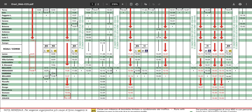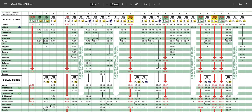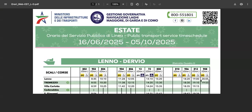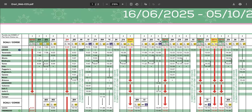Now, the confusing thing here as well is that, for example, here we've got one leaving Lecco. It says Lecco, and then it says service of Lecco line, quadro 3, which means square number 3. So what that simply means is that it's referring to this service line here. So quadro 3, so Lecco Bellagio. Here it's saying there's a boat leaving at 9:15. So if we go here, it's this 9:15 here that gets you to Bellagio at 10:45. So that's what these mean here, with a 1, 2, 3, 4.